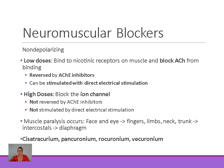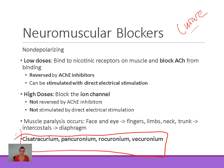So first we'll talk about the non-depolarizing agents. Curare was the first known of these agents. This is used by Amazon hunters, right? Like the darts, right, that paralyze the prey. It's a natural substance that is a neuromuscular blocker. We have multiple clinically useful neuromuscular blockers that are non-depolarizing. They are listed down here.